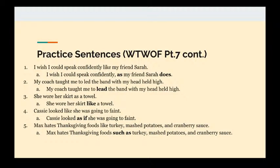Sentence number 2, "My coach taught me to lead the band with my head held high." I actually pronounced this wrong. This should be pronounced "led." But the correct sentence is with the word "lead," the verb meaning opposite of follow, and then the word "led" incorrectly used in sentence number 2 is the past tense of the verb "lead."